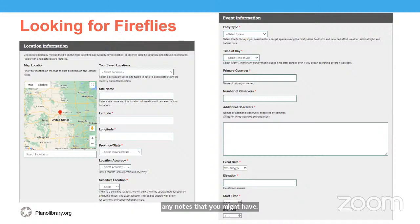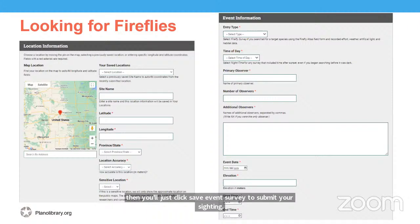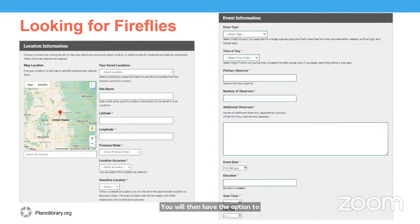The weather is optional, and you can choose to fill in some of it or all of it. Light conditions, habitat type, and site management are also optional. And then you'll just click Save Event Survey to submit your sighting. You will then have the option to upload photos to the Add Observation portion of this form, which will appear once you're ready to submit.